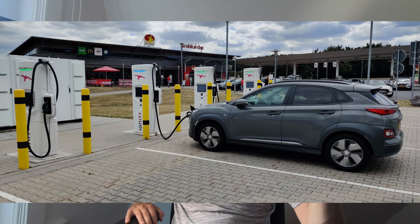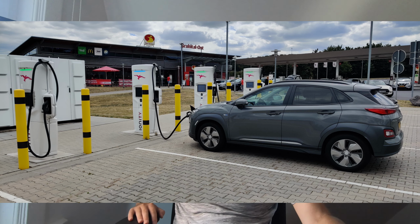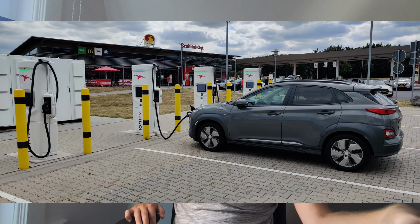So we had plenty of juice left to then drive another 30 kilometers and go to an Ionity charger, which, I don't know, they just work. Why didn't Eon work? I don't get it. They should have worked according to, I think, Plugsurfing and Shell Recharge, but for some reason, they didn't.